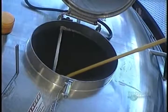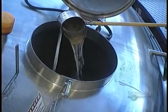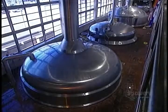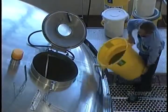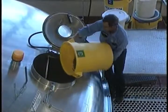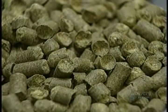A sample is withdrawn from the wort heater to verify the density of sugars and the quality of the wort. Now another ingredient, the hops, is added into the wort heater. The hops impart the bitterness and aroma particular to beer. The hops looks like this.